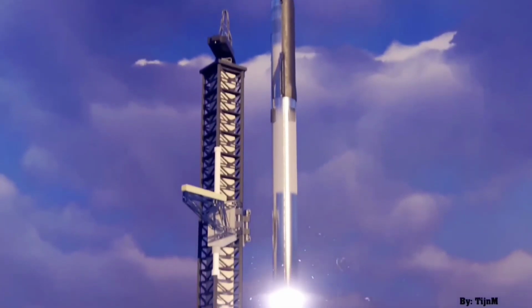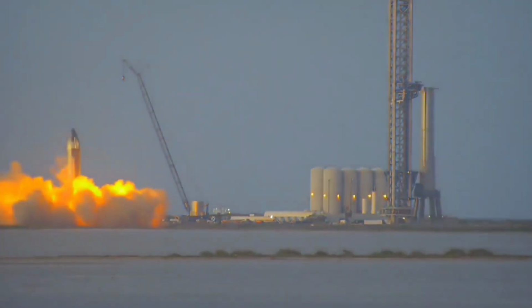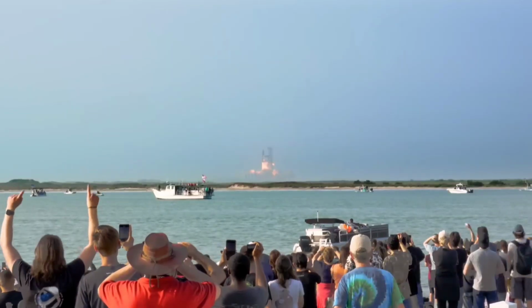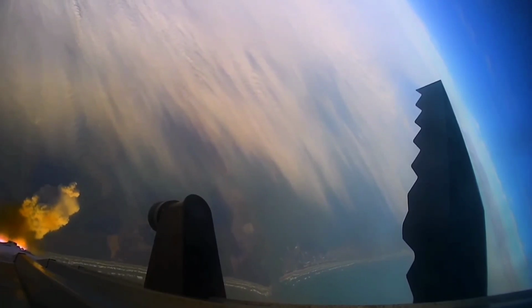SpaceX is already on its 28th Starship prototype and has been regularly testing the craft. Many of the prototypes have so far crashed and exploded, with SN-24, its 24th Starship prototype, being the first to launch, though it exploded shortly after launch.